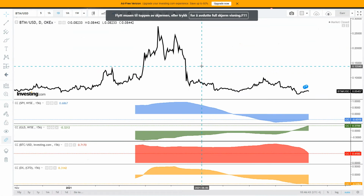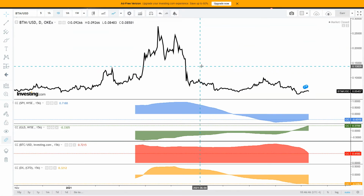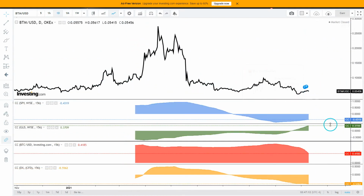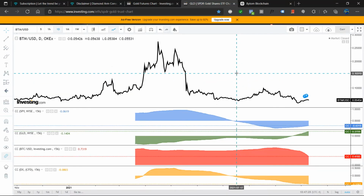Then we look at some correlations. If we start here with the long-term picture, weekly data points, only -5% negative correlation here with the S&P 500, which is very, very weak. It's almost no correlation at all. Then -9-ish% here with gold, 14-ish% positive with Bitcoin, -6-ish with the dollar index. Looking short term, -43% here with the S&P 500, 37% positive with gold, 42% positive with Bitcoin, and -56-ish% negative with the dollar index. So there are correlations here, but not really strong correlations.